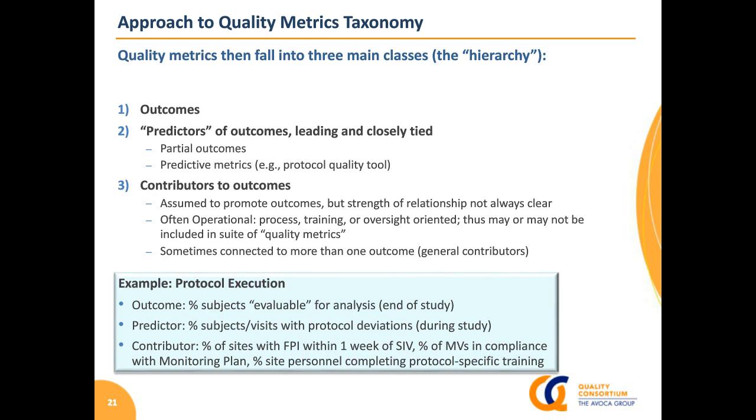These basically usually fall into two categories. One is partial outcomes. So if I'm looking for protocol compliance at the end of the day, I can look for that month by month, and that will be a predictor of how it ends up. And then there are other metrics that are just statistically correlated to outcomes, which might be the score on a tool that's designed to lead to an outcome, or compliance with certain tasks that have been statistically demonstrated to correlate strongly with outcomes, enough so that they can be used as leading indicators.